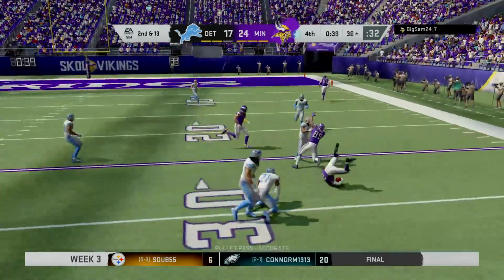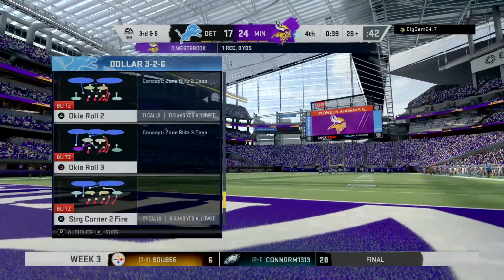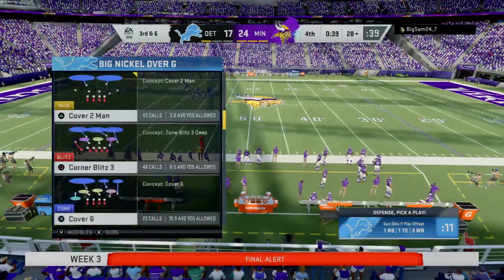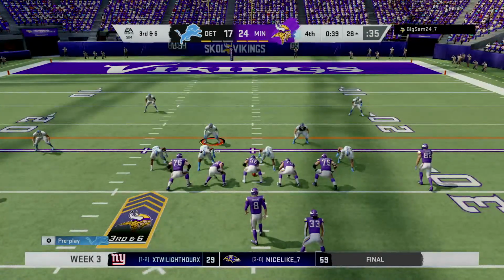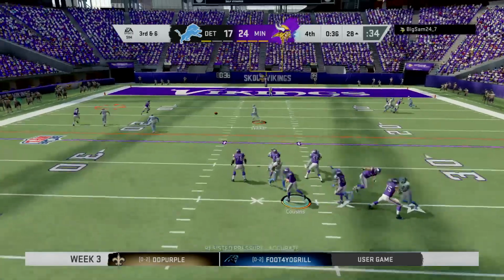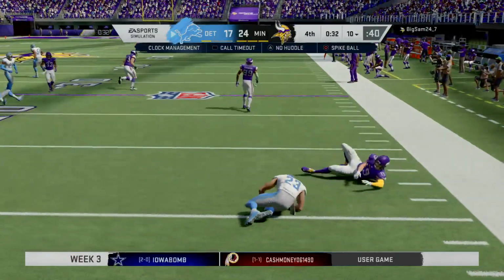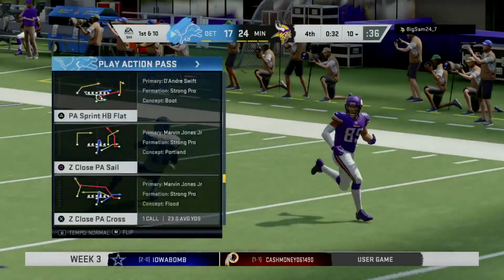Cousins. That one complete to D.D. Westbrook. The Lions now going to use the second of their timeouts as they stop it here with just under 40 seconds to go in the game. They got to get to the 23 here on third. Here's Cousins. And look at this. They get the turnover they needed. It's intercepted. Sua Cravens with a pick. And a big turnover there as his guys will get the football back.